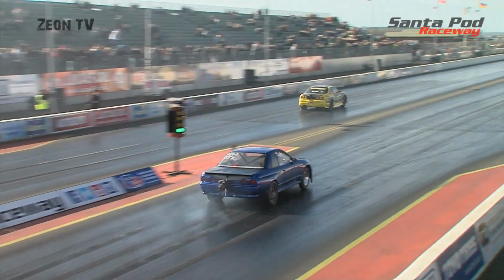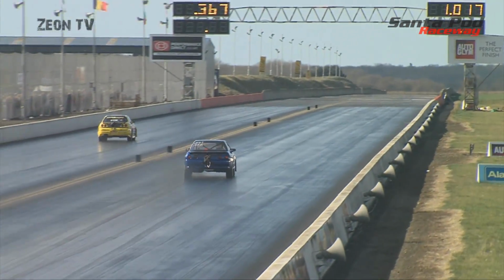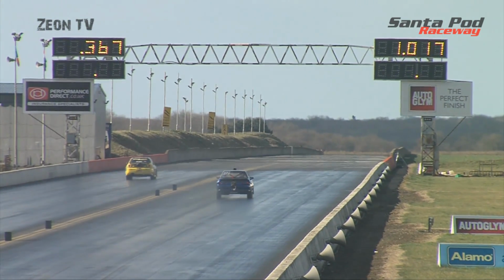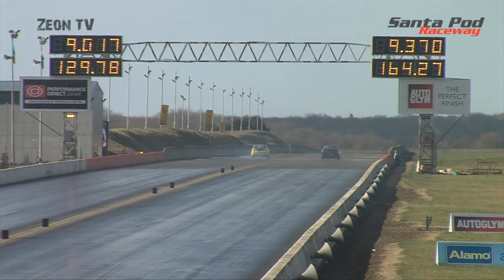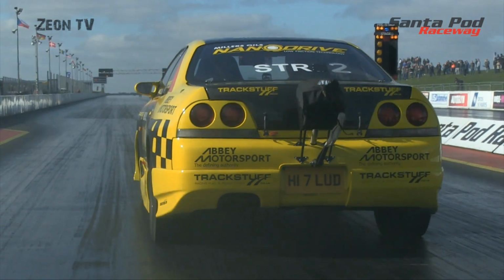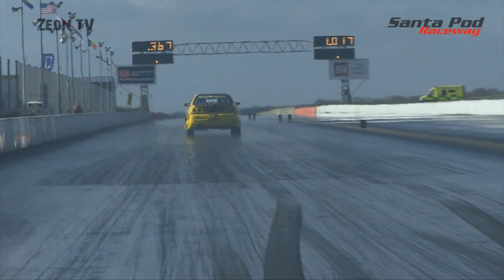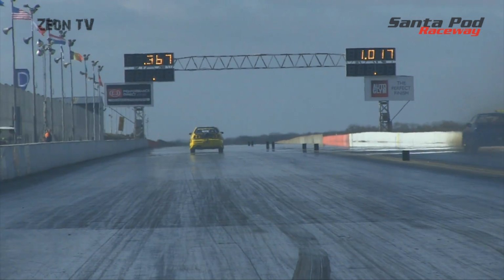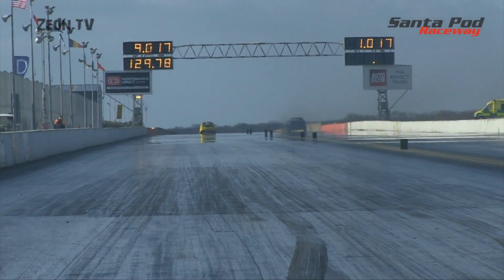Well, Jeff is off like a scalded cat, and he's flying down the line there, already getting up to the terminal, puts down a great opening 9.01, but that low terminal speed suggests he was off the power before the end. Yeah, and the replay shows just how much the tyres struggle for grip, with way in excess of 1,000 horsepower.